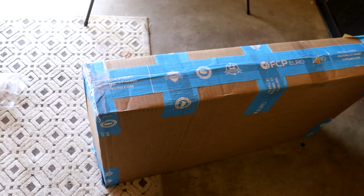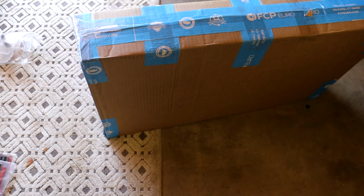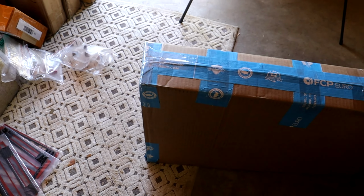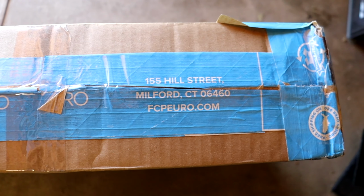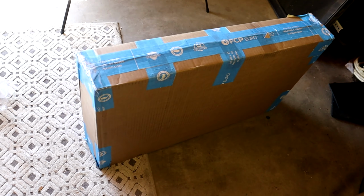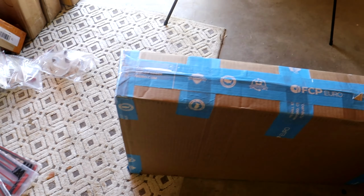location you choose. I'm gonna go ahead and purchase a shipping label online so that I can just simply drop it off and not have to do anything in store. So yeah, that is something you'd have to pay for. It's probably going to be anywhere from $10 to $20 depending on your location and how far you are from FCP Euro's factory or warehouse address, which is right there in Connecticut. I'm in California, so it's probably going to be on the more expensive side. Since it is across the country from me, if you're closer to them, it probably won't be as expensive. So it just depends where you're shipping out from.